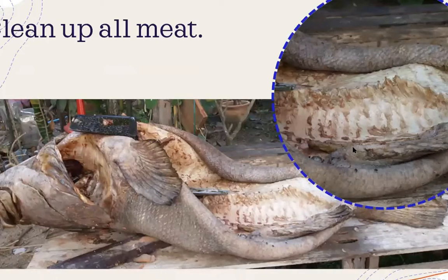After we remove all the meat, we clean up everything. Then you can see now just the skin, and we cut it off. We should cut this one also, because if we don't, it's not easy to put the cotton inside. For this big fish, we never forget to use cotton wool. Why? Because when we dry it, the cotton wool keeps it preserved, lighter, and also there are no insects inside. It is safe for us.